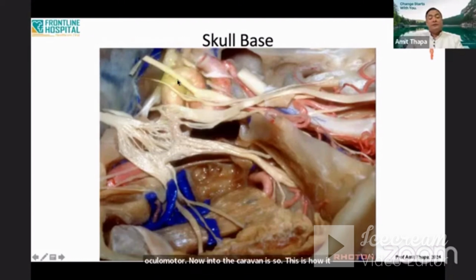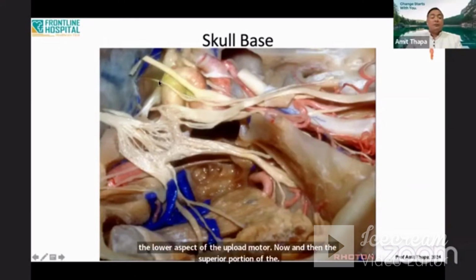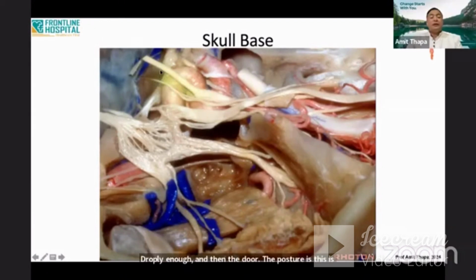Then the third triangle which is important for us to understand is the supratrochlear triangle, which is formed by the lower aspect of the oculomotor nerve and the superior portion of the trochlear nerve. The posterior portion is the dural entry site of the third nerve and the fourth nerve. So this is a very narrow triangle.